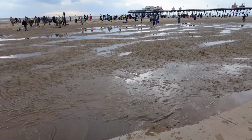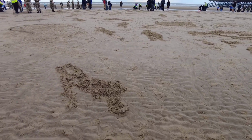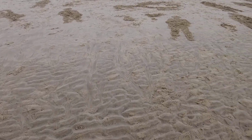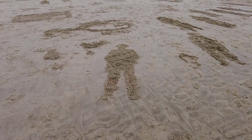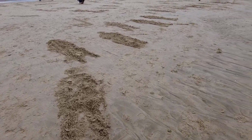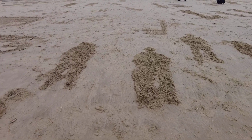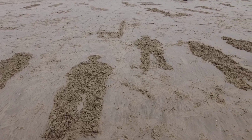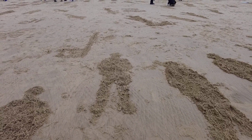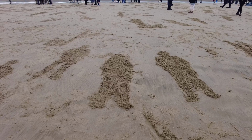It's looking a bit boggy and mucky, folks. Best I put the wrong trainers on. Whoops. The stencils are to represent the fallen soldiers, folks. Look at these. Wow. Incredible. Very poignant as well. Sorry about the wind noise, folks. If I had a drone right now, that'd be well cool.